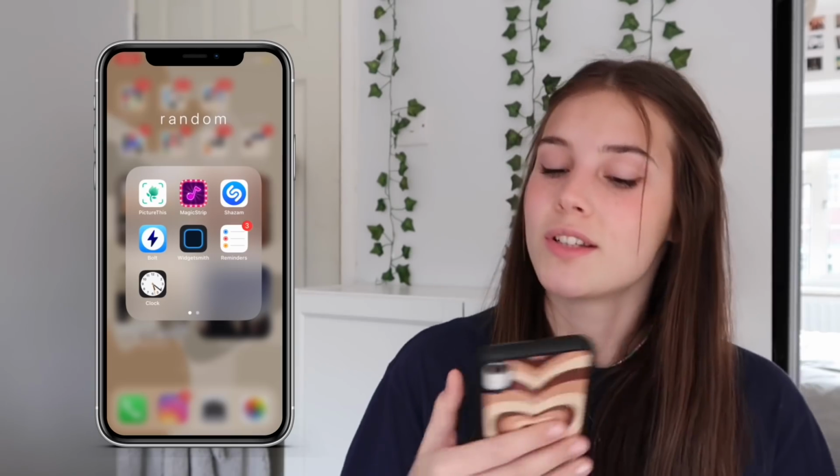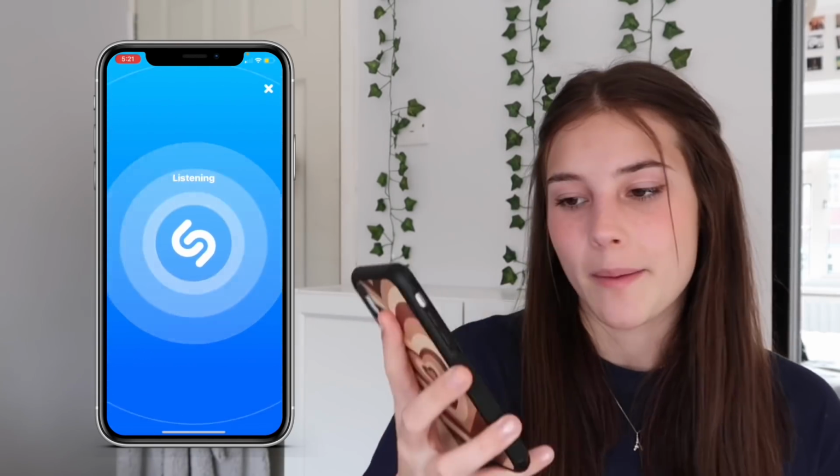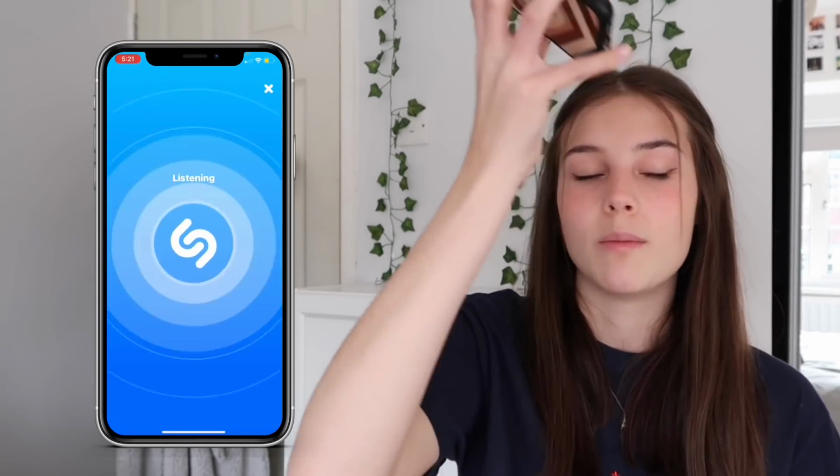Shazam. You don't know what Shazam is? It is an app that, say if you're in a supermarket and a song plays that you really like, or you've forgotten the name of something, get Shazam out, tap it, and then it says listening, and then you put it up and it listens to it and it will tell you, which I think again is genius.